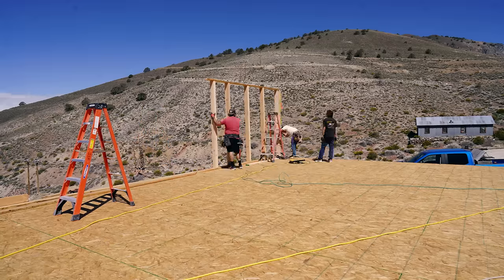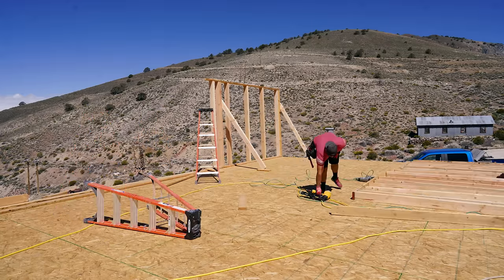Day the walls start going up. That is very, very exciting because that'll look like a building.